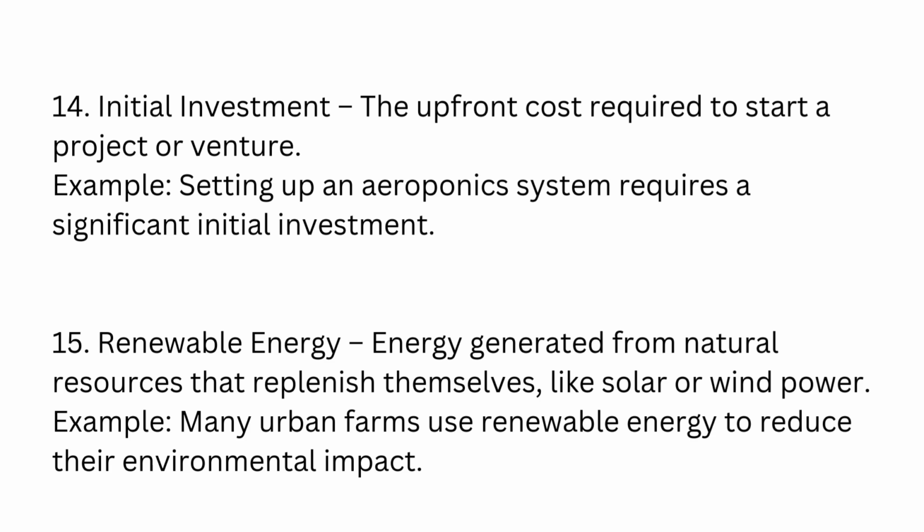14. Initial investment, the upfront cost required to start a project or venture. Example: setting up an aeroponics system requires a significant initial investment.